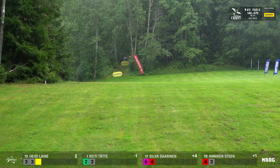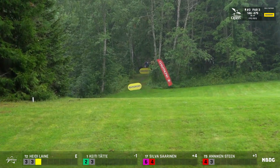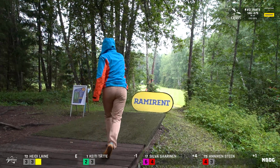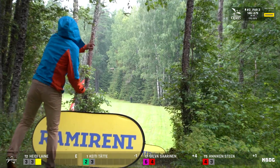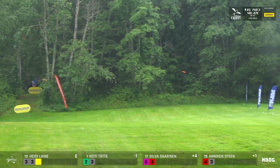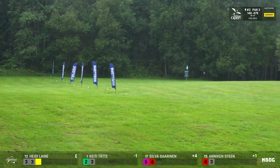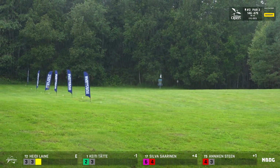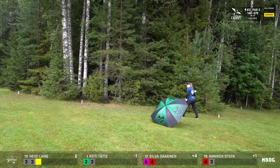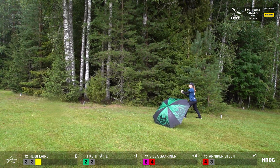All right, Anniken put a great move on that turnover. She's in a great position. And I don't see the out of bounds symbol. She was definitely pushing it, but it looks like she's safe.